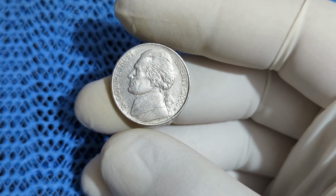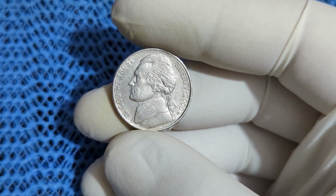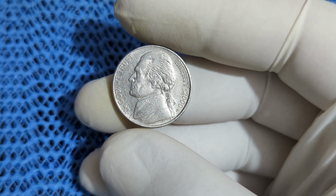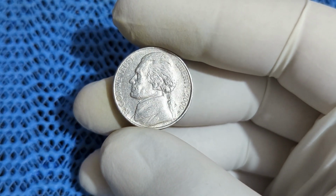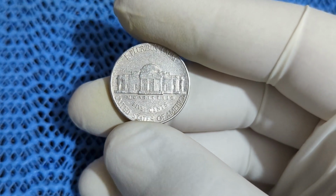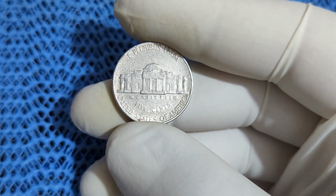Higher uncirculated grades, MS63 to MS65. At this level, prices can increase significantly. A coin graded MS65 or better might sell for $20 or more, especially if it has a pleasing luster and sharp strike. The combination of professional grading and superior eye appeal is a powerful driver of value.